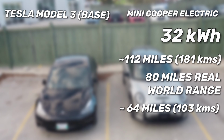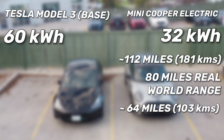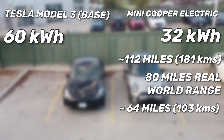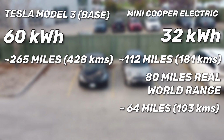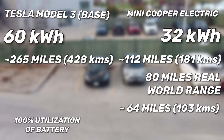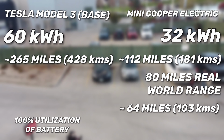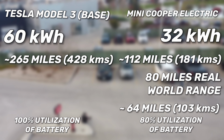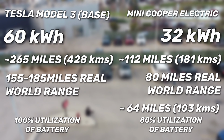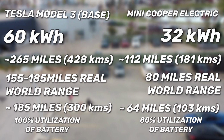In contrast, the Model 3 boasts a 60 kilowatt battery pack, almost double that of the Mini, and delivers about 428 kilometers of driving range. Plus, thanks to the LFP battery, you can utilize the full 100% daily without battery degradation, not just the 80% like the Mini. And with the cold weather that we get up here in Canada, you'll be able to get about 250 to 300 kilometers of drivable range every single day.